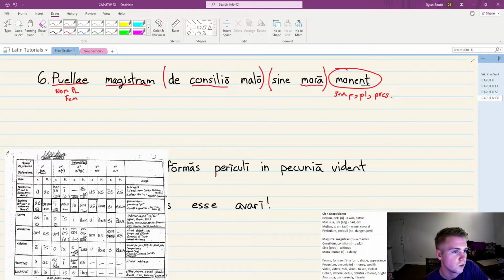From puella, puellae, instead of dative or genitive. Next we have magistra, magistrae. So we have magistram in this sentence. It's first declension, same as puella. And then here we only have one option because of the -am ending on it, right? One option: accusative, singular, feminine.